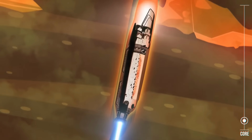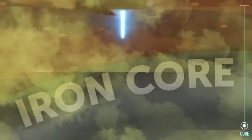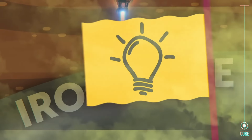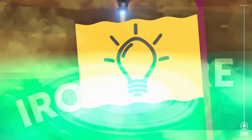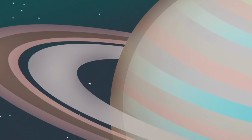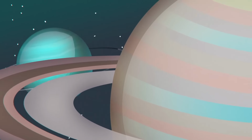The deeper we go, the calmer it gets though, until we're finally at the iron core. It's still hot here, but at least there's no shaking and swelling like above. Let's put up another flag and go to the next point. And that would be Saturn, the second largest planet of the solar system and the one best known for its spectacular rings. Not the only one to have them at all, mind you, but we'll get to it.